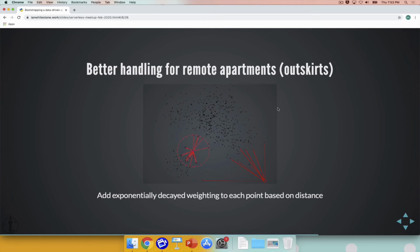Oh yeah, this is something I never talked about before, but where this breaks down is on the outskirts. As you can imagine, with any city, you'll have outskirts, so points on the outside boundary. If you think about what nearest neighbors is doing in this case, all the points it's going to find are going to be really far away, right? And it doesn't really make sense to weight all these points equally. So a proper way to deal with this is to do an exponentially decayed weighting, where the further out the point is from your listing, the less weighting you give to that piece of information. So this is something I would do if I had more time to spend on this.